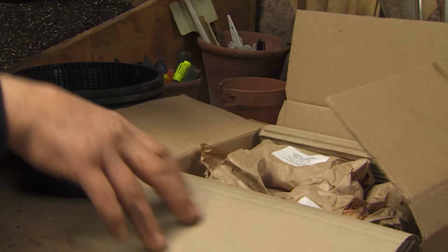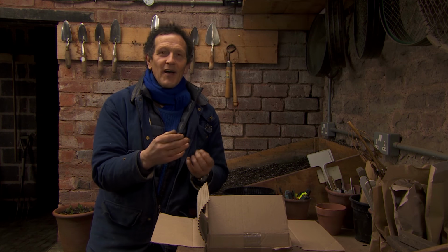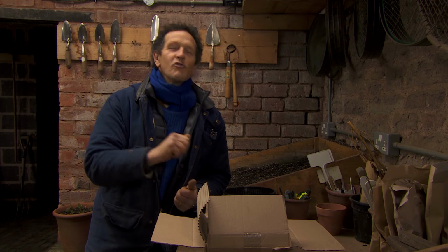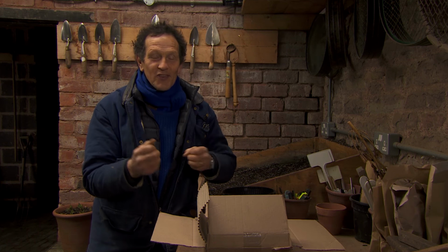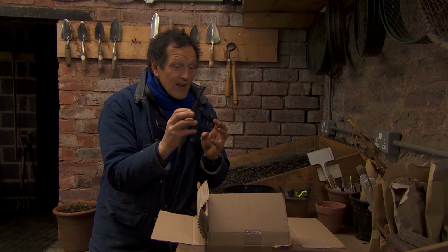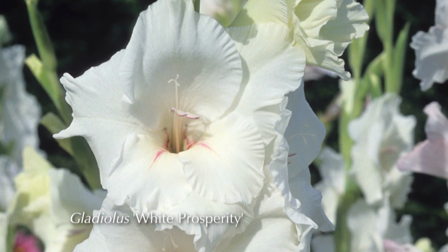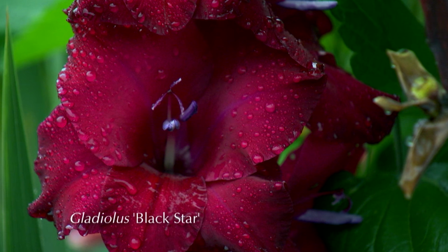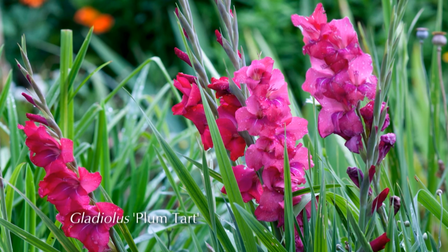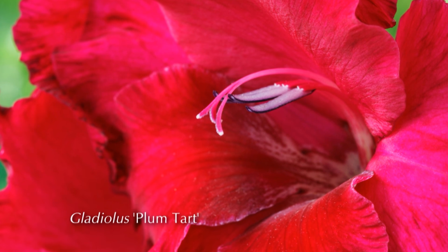Now, these are gladioli. And when I was a child, gladioli were grown, certainly my mother did, as cut flowers of astonishing sort of lipstick colours, bright pinks and mauves and yellows. But what I've got here are 3 varieties which should be brilliantly intense. There's White Prosperity, which I'll put in the writing garden, and I've got Black Star, which is really dark, dark colour, and Plum Tart, which, as the name suggests, is a sort of pinky, plum-coloured, almost cerise.